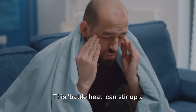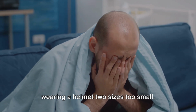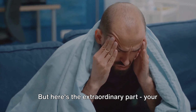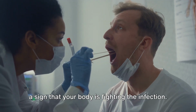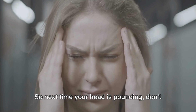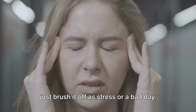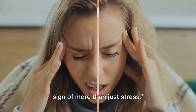This battle heat can stir up a headache, making you feel as if you're wearing a helmet 2 sizes too small. But here's the extraordinary part. Your body is doing this for your own good. It's a sign that your body is fighting the infection. So next time your head is pounding, don't just brush it off as stress or a bad day. Remember, a pounding head might be a sign of more than just stress.